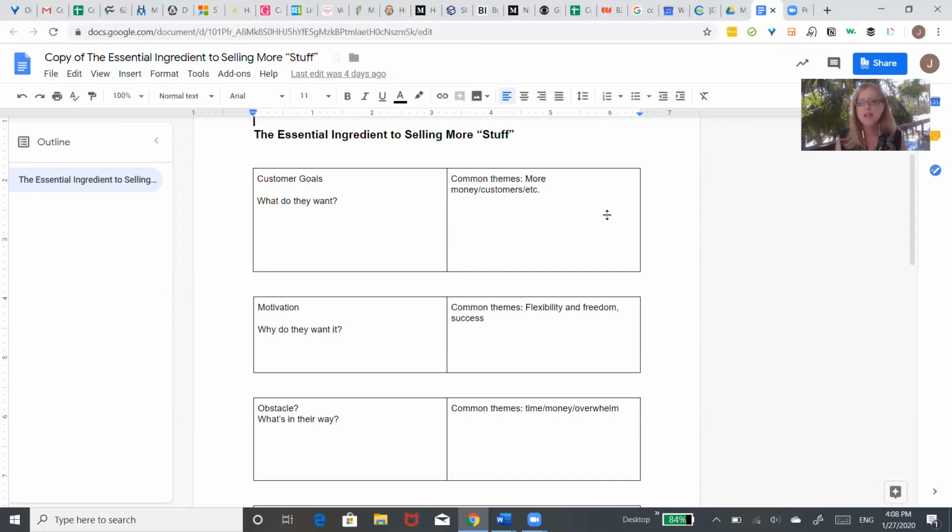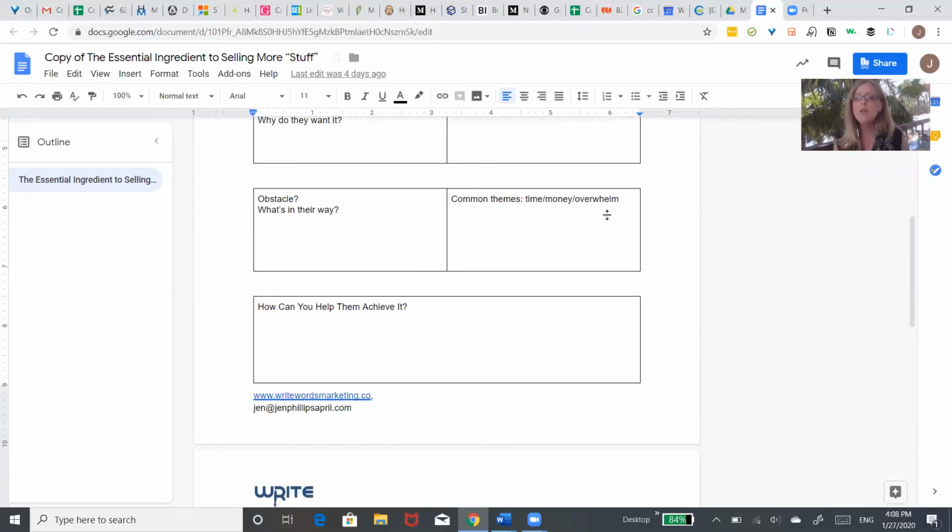This happens across every single business. So ask yourself these questions. What are your customer's goals? What's their motivation? What are the obstacles in their way? And then how do you help them achieve it? When you're able to connect those dots, it gets so much easier. Believe me, it really, really does.